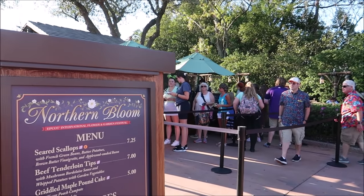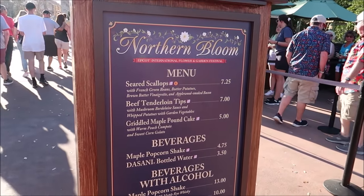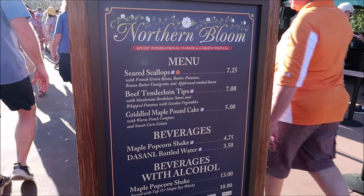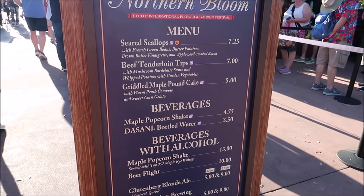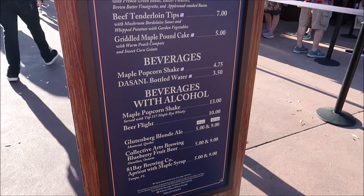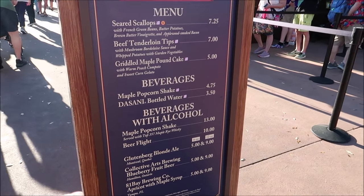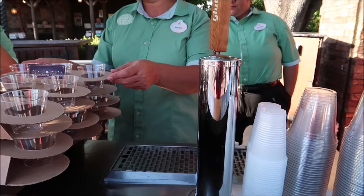Now we have made it to the Northern Bloom, which is over in Canada, and it looks like they've got some scallops, some beef tenderloin tips with mushroom bolognese sauce, whipped potatoes and garden vegetables, and then a griddle maple pound cake. The griddle maple pound cake sounds interesting. They also have a beer flight that has a gluten-free blonde ale, a brewing blueberry fruit beer and an apricot maple syrup beer. I think I might do the beer flight, and I think that's it.